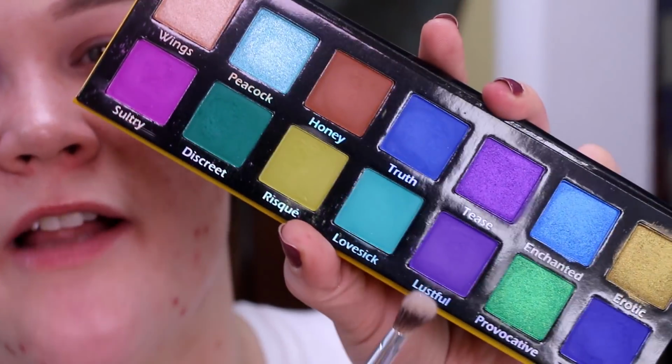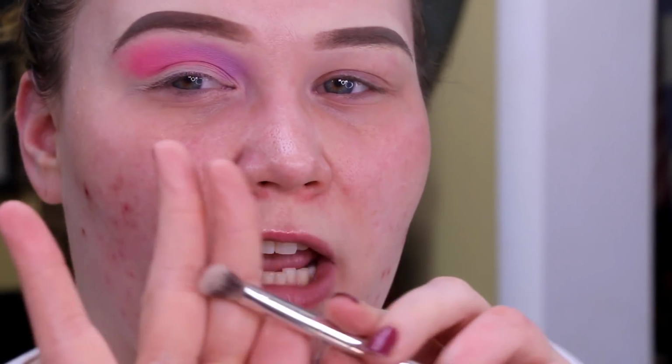So I think on the tail end of this eye, I want to tuck the shade Lustful, which is from the Peacock palette, which is this bright purple. And I think I just want to work that in there. I'm going to use the It Cosmetics brush, which is the Precision Crease C6155, and it's kind of an odd shape, okay? So it's slightly packer, a little bit elongated, like this has a lot going on, but I'm mainly picking this one for the packer ability.